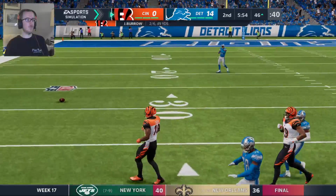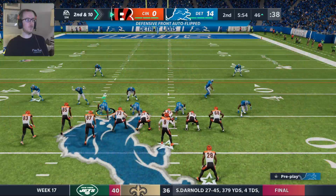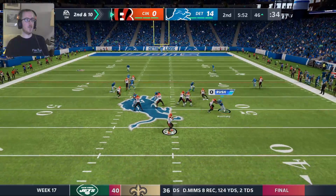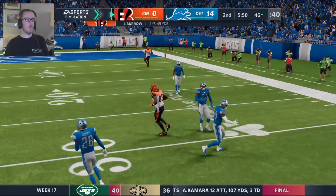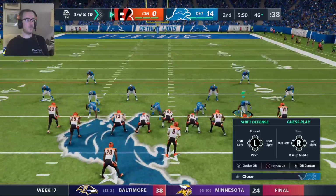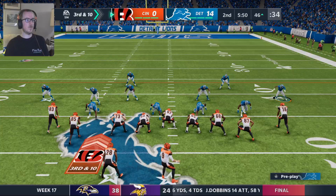Throwing on first down, but this one winds up to be incomplete. He was looking for his favorite target, A.J. Green, that time. And now it's second down. It's so good to have Dorrance Armstrong back. He's such a good rusher. Joe Burrow, and his throw here is incomplete. T. Higgins was the intended target. And it'll bring up third down. Third down and 10 yards to go.